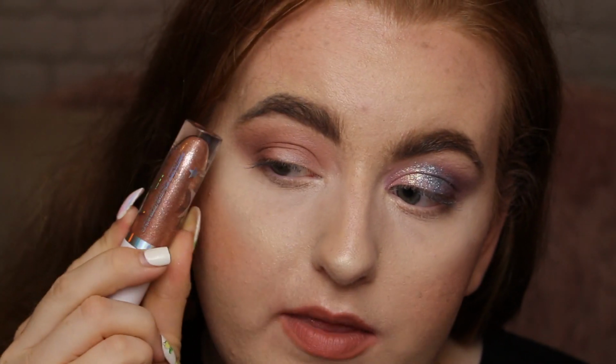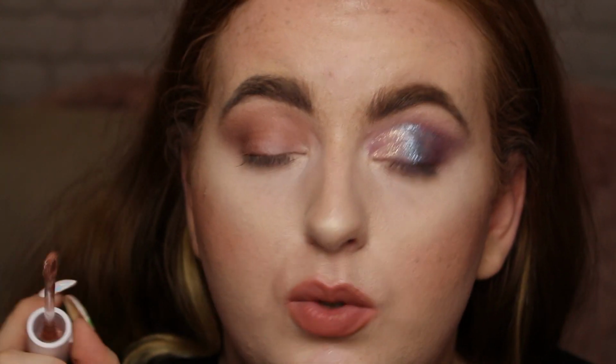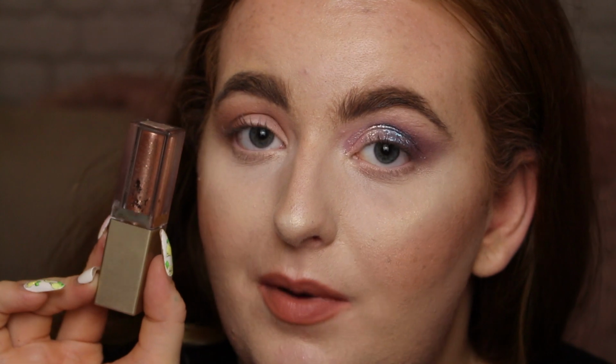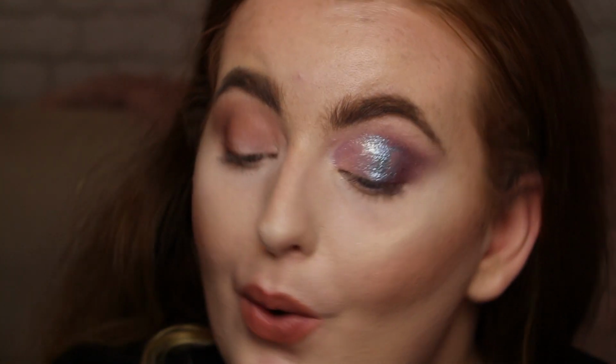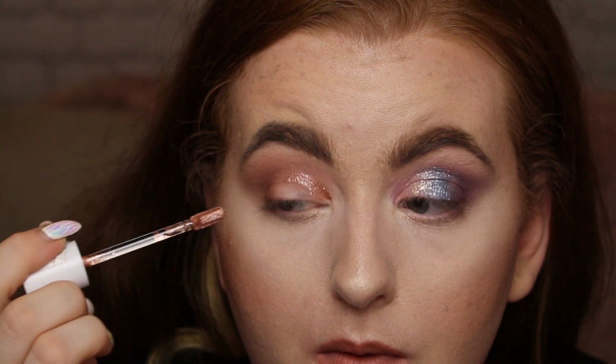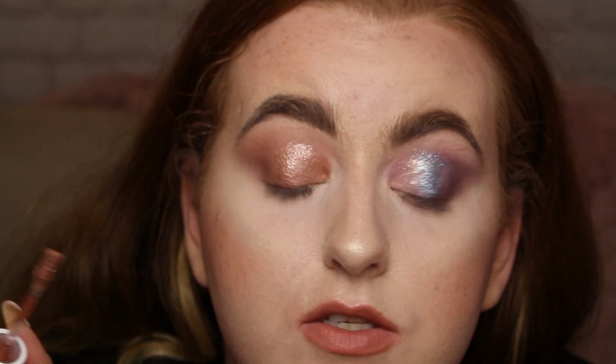Okay, so on to my more neutral warm tone eye. I'm gonna go in with the shade Faded, which is the one that's similar to the Stila ones, the kind of peachy shade. With this one, I'm gonna try and do a cut crease to see if it will be similar to my favorite Stila one, which is Kitten Karma. It's pretty much the same shade, so I'm hoping this one is gonna work really well on my eyelid. Hold your breath, guys. Let's hope. Oh my god, this is so pretty.